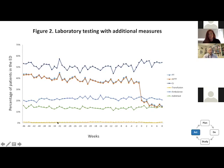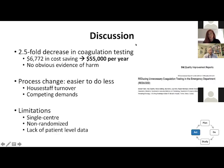Our balance measure here is red cell transfusion that was completely stable over the time period, including after our intervention. And so there was a 2.5-fold decrease in coagulation testing after a very simple process change. And this translated into 55,000 Canadian dollars saved per year with no obvious evidence of harm. And I can confirm that this has been maintained at this time. And again, there's no evidence of harm.